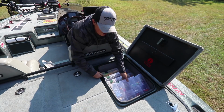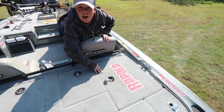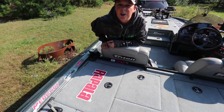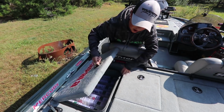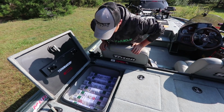Actually, we're on to the next compartment. Let me switch the camera angle really quick and we'll be right back. And we are good. Okay, on to the other side. This is the passenger side tackle storage. Once again, this thing is just full of tackle boxes.